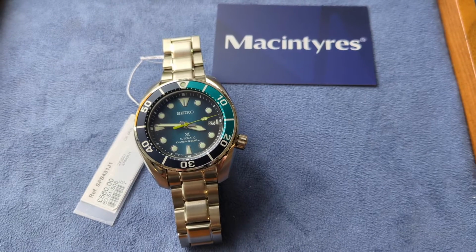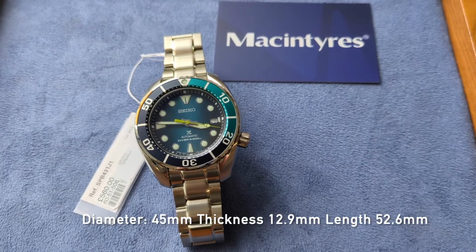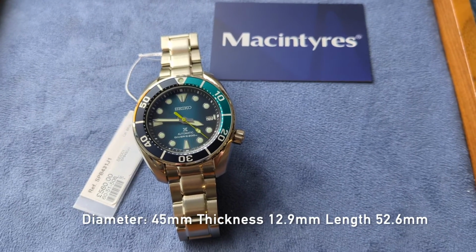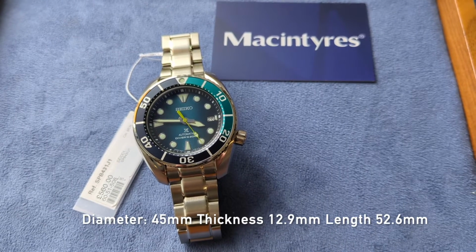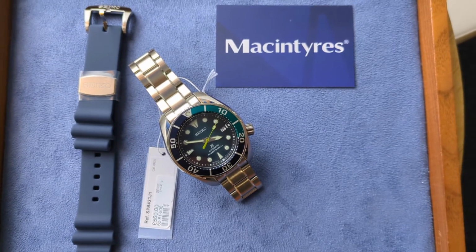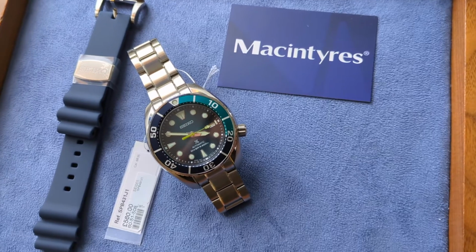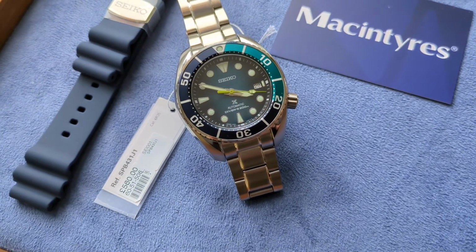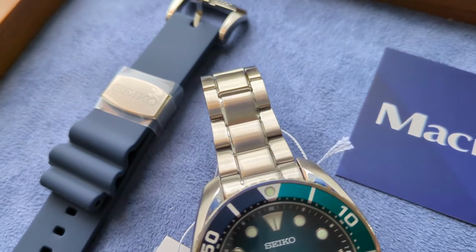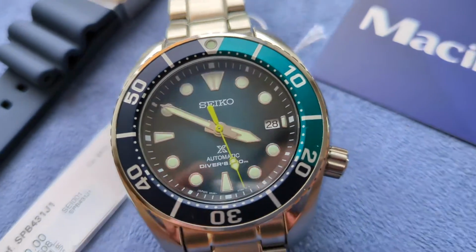So this is a really big watch with a diameter of 45 millimeters, a lug to lug of 52.6 millimeters, and a thickness of 12.9 millimeters. The lug width is 20 millimeters, and the case and strap is solid stainless steel. The glass is sapphire crystal, powered by a 6R35 automatic movement with a not too shabby 70-hour power reserve.